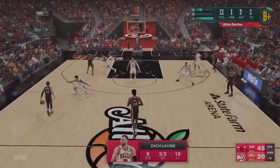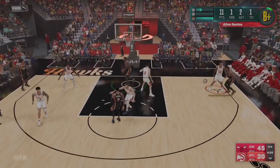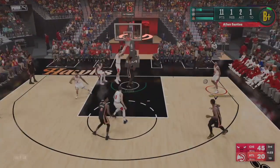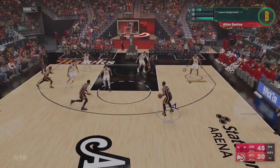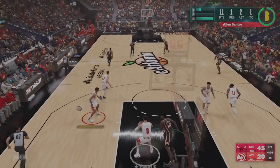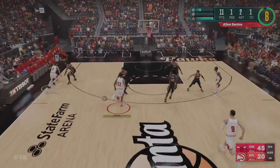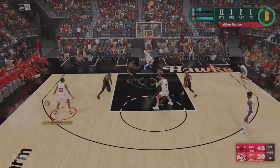Young runs point with Murray at the 2. Collins plays the 4 with Capella at the 5. And it's Griffin in at the 3. So that's the Hawks 5. Now here's Griffin. He's been productive, averaging just over 7 points a game. They really have a commanding lead, not just in points, but in rebounds as well.